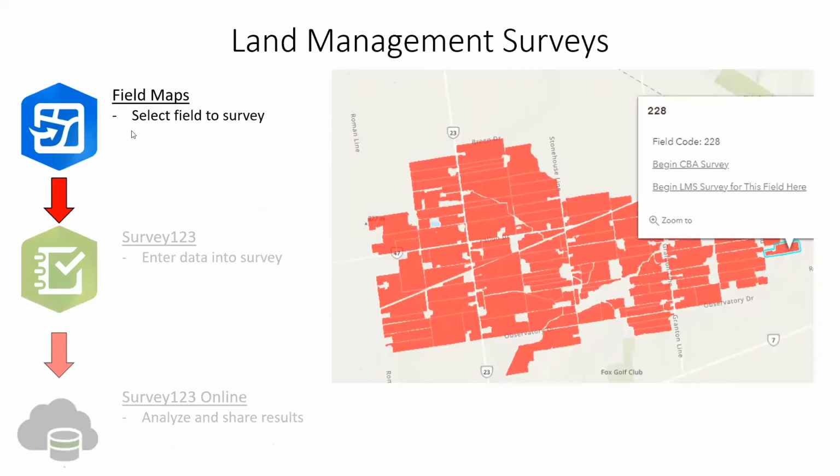Next slide, please. I'm just going to give a brief overview of how the survey works. So first off is Field Maps, and think of it as a mobile data collection tool using a map. So you open up the application, you have all these farm fields on the map. You tap on a field that you want to conduct a survey for. This pop-up shows up on the right, and embedded within this pop-up is a URL link. And when you click on that link, it opens up Survey123, and that's the survey for that specific field.